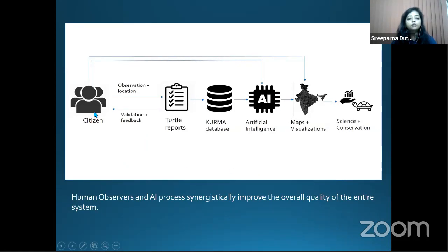First, when citizens add their data, the data will get validated and submitted to the Kurma database. This peer-reviewed data, with technology and artificial intelligence, will help develop density and abundance maps along with species distribution maps. All this information will help emphasize more turtle science and turtle conservation in our country.